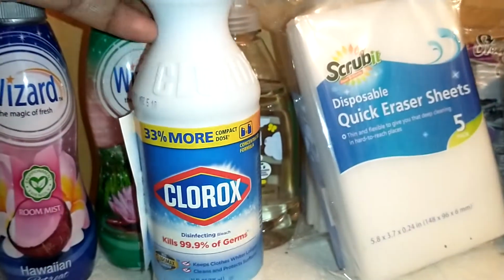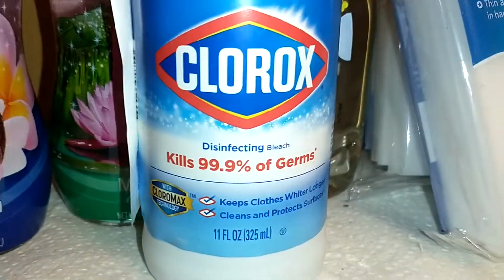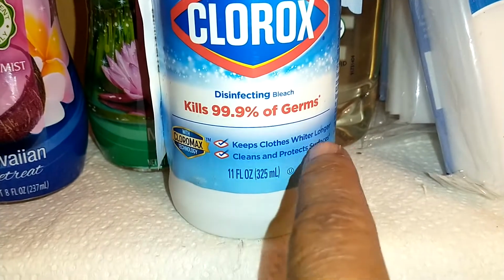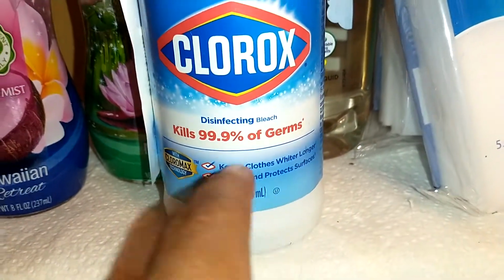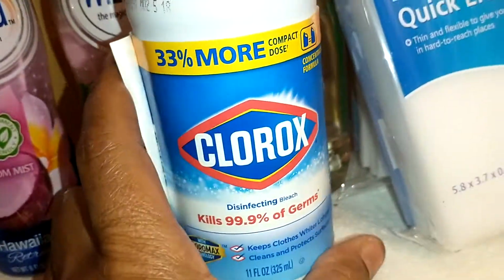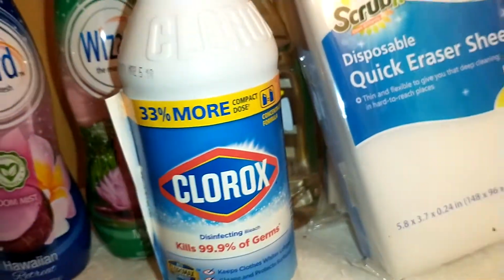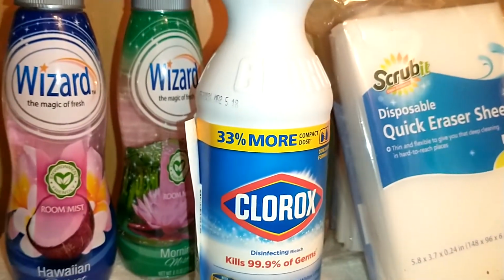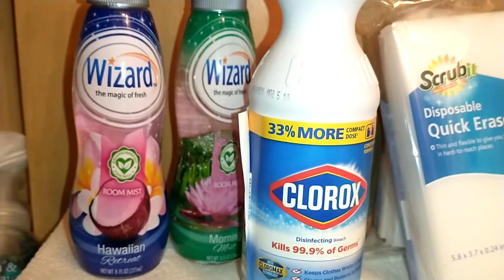And to show you what disinfectant bleach is, it's going to say disinfectant bleach kills 99.9% of germs. Okay. This is a small bottle. And yes, this is what I sanitize with. And I'm trying to see if I have another Clorox. I can't see it right now.